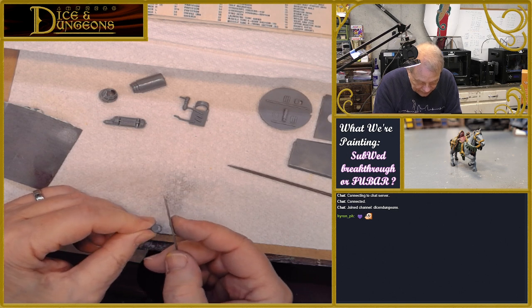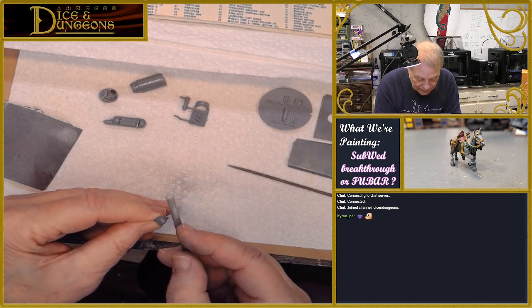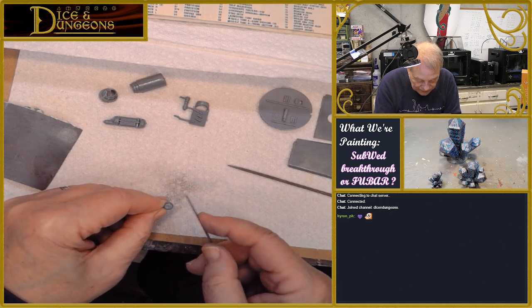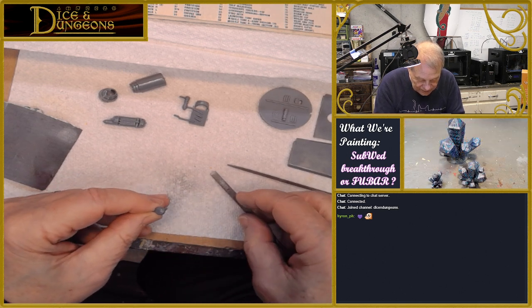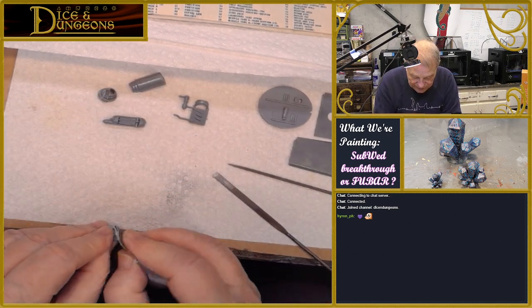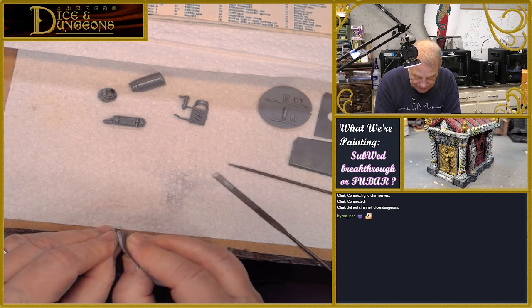Just getting rid of, here, this is where it was attached. This part was attached to the plastic tree or the sprue, and there's always a little bit of plastic there that needs to be filed off and then sanded down so that it doesn't show.